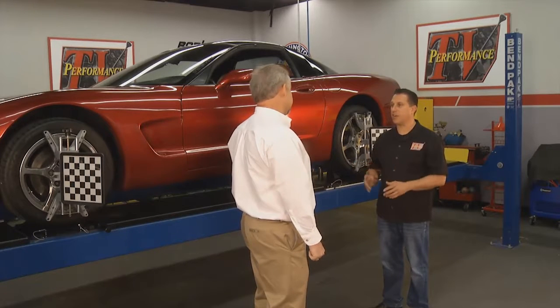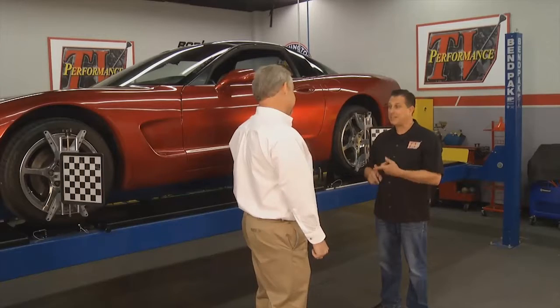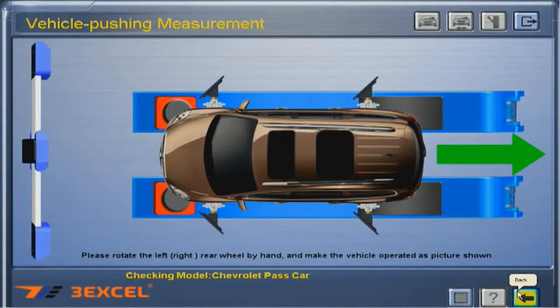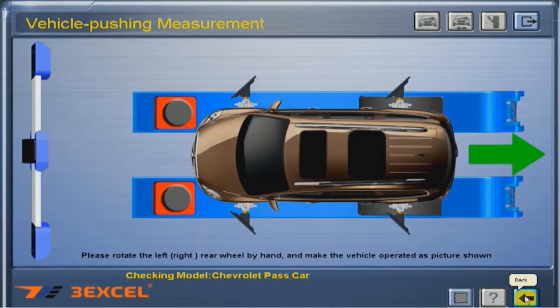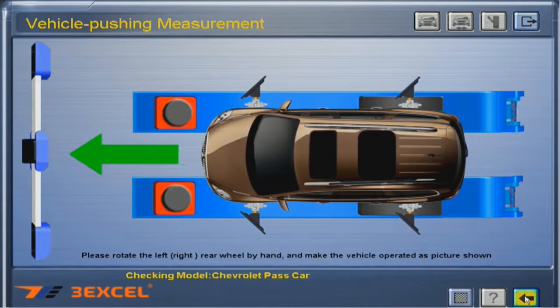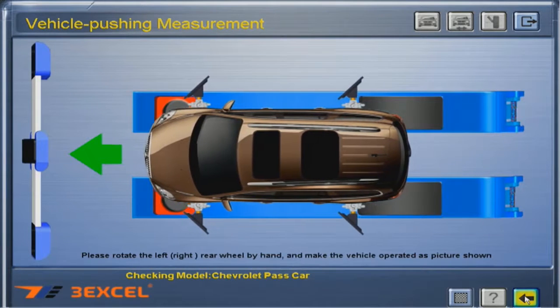Alignment is just vital. Tires are incredibly expensive these days. Absolutely, and getting more expensive. High performance, Z-rated, like our 2000 Corvette right here. Next week on the show, we're going to do an actual alignment. Absolutely, be glad to do it. Show you just how fast and show you some of the extra measurements that you're going to be able to get, especially for a vehicle that's in a collision shop that's been wrecked.